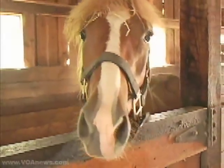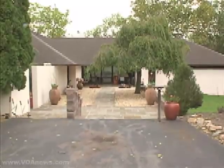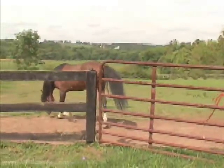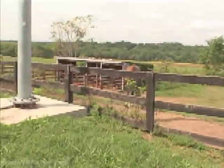He keeps 20 horses in 2 barns, has 2 houses, an indoor training ring, and other structures on his property, all run on electricity. For the past several years, Dr. Fernandez has been working to make his horse farm energy independent using wind power.